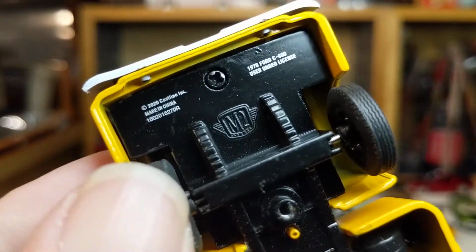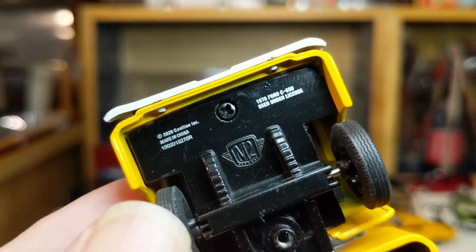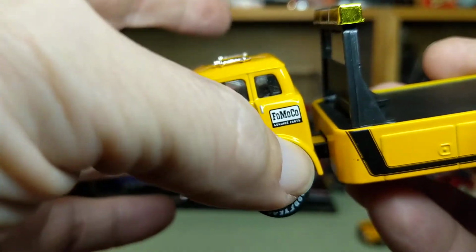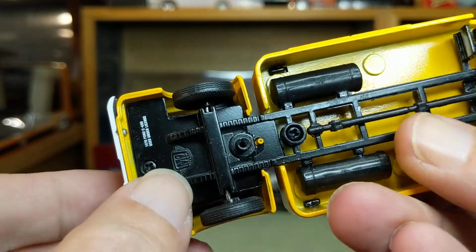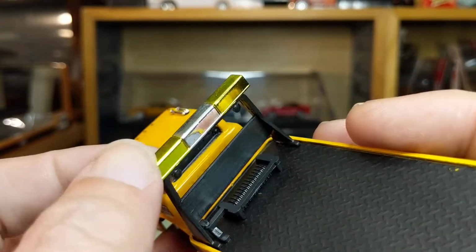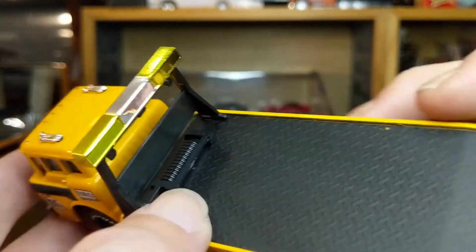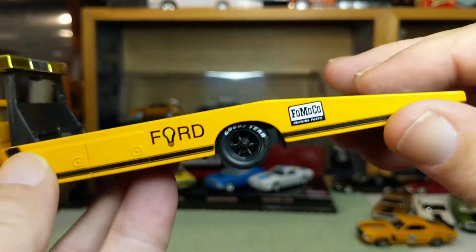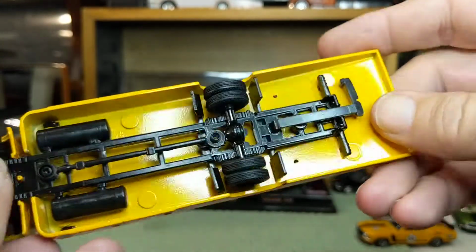Let's see what it says here. 2020 Crestline, made in China. 1970 Ford C600, used under license. So the C is for cab forward. The whole cab would be hinged and would flip forward for access to the engine. There's the fuel tanks. It's enough detail. The only letdown is the light bar, this sort of gold color, but its winch, the diamond plating, so I think that's metal. So this is very nice.